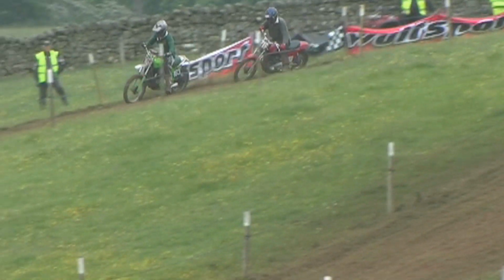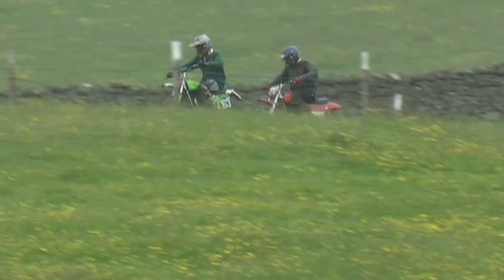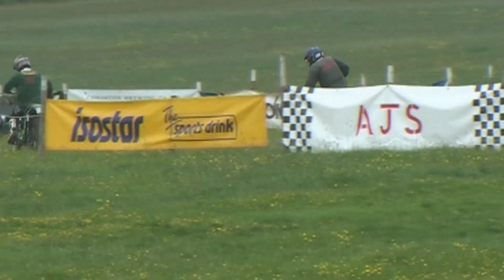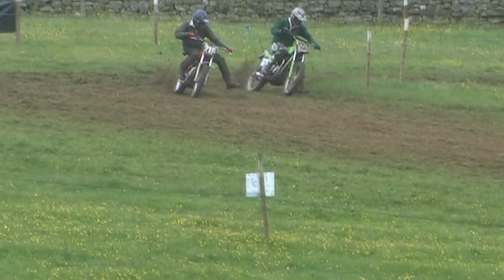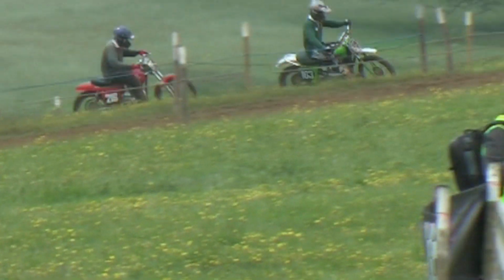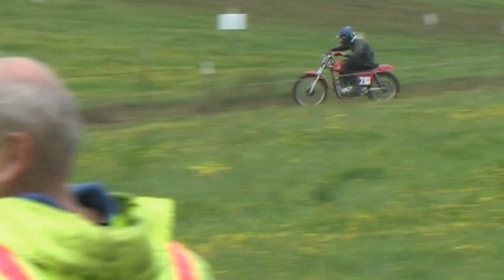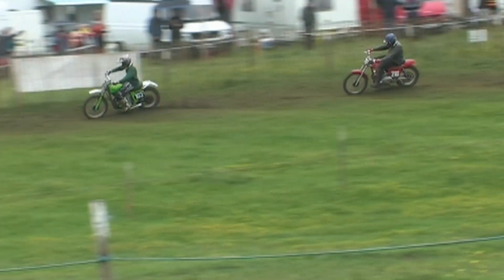But it's still a good battle here between Ricky Pedder and David Bell. Absolutely nothing between these riders since they left the start line. So this is still anybody's race, and David looks like he's lining up a pass on Ricky Pedder. He's got the inside line, but can he turn tight? Looks like Ricky Pedder is now going to steal that track position back once again, but a very good scrap between these two vintage race bikes.